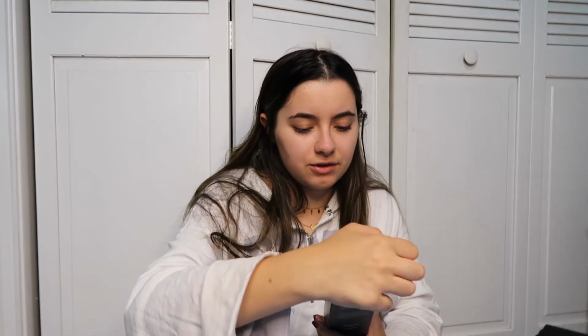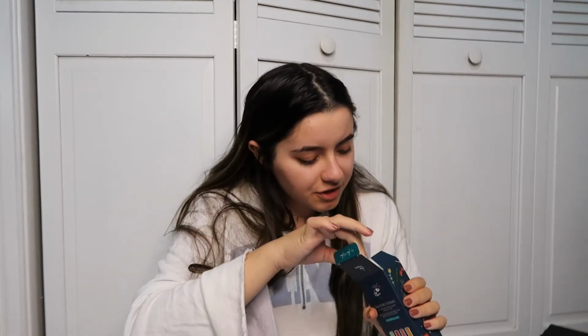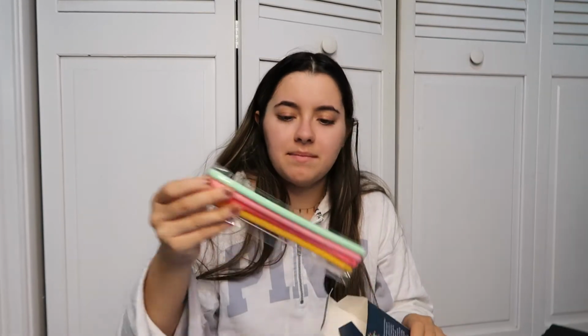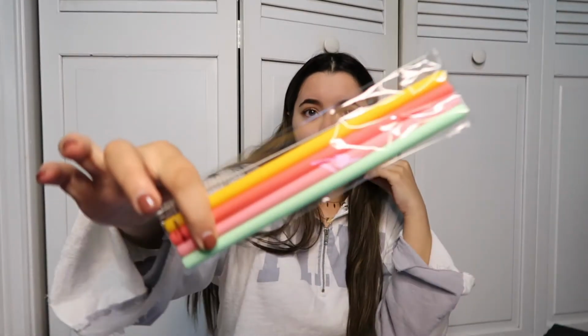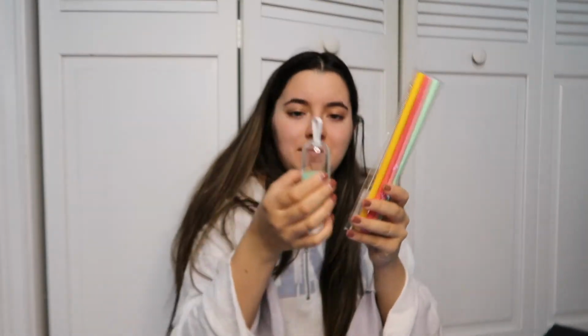So first thing are these silicone straws. I bought silicone straws once, probably almost a year ago, and I just never used them. So I feel like this will force me to use them. Oh, these are so much prettier than the ones I got. These pretty colors. And then it comes with one of these things so you can take it to go. These are what mine came in too.